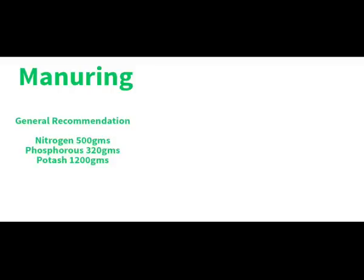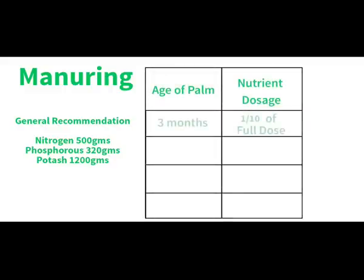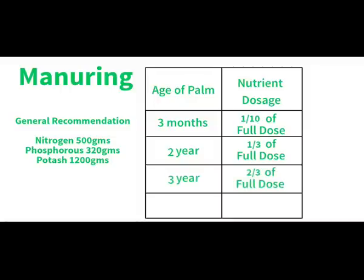Manuring should be done in such a way that the tree annually receives 500 grams of nitrogen, 320 grams of phosphorus and 1200 grams of potash. In the case of young trees, the nutrient dose should be given at the rate of 1/10 of the adult dose during the 3rd month after planting. Then 1/3 dose during the 2nd year, 2/3 dose in the 3rd year and full dose from the 4th year onwards.